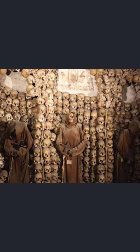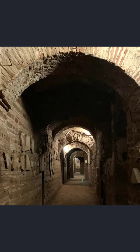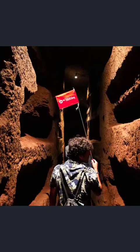For starters, why? Why did they need to bury just the heads of these poor people in tunnels? Okay, guys, hear me out. There's sometimes other remains, but it's mostly just the heads. Like, the walls are literally made out of the heads. It's so weird, guys. Look up pictures on Google. I mean, it's just nasty.